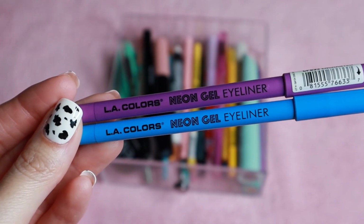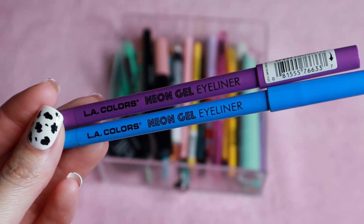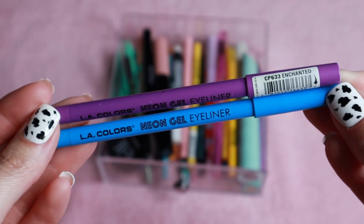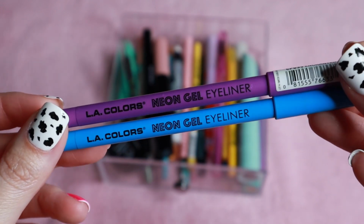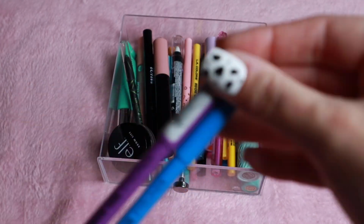And as for liners, I want to pick 2 colored ones, so I'm going to pick these 2 from LA Colors. These are the Neon Gel Eyeliners. This one's in the shade Enchanted, and the blue one is in the shade Swell. I don't use these nearly enough. I'm not a big liner person, to be honest, unless I'm doing a look for Instagram, but I want to start using these more so I can get a ton more use out of them.